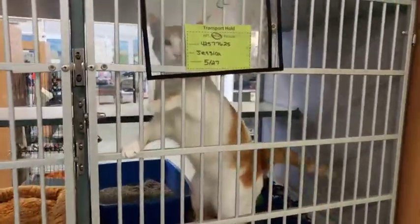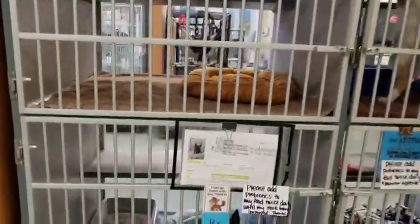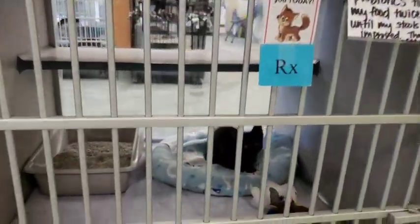Jessica, waiting for transport with RPM. Congratulations, Jessica. Look at this little kitten, Suki, down here. He's really cute. Check him out.